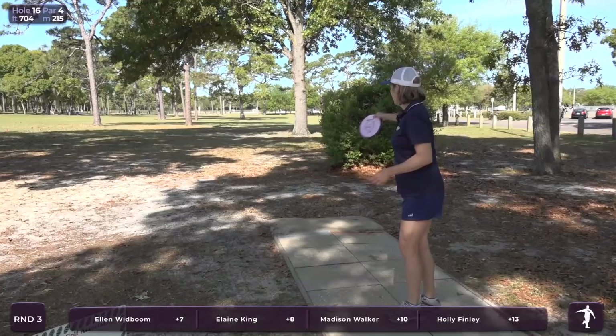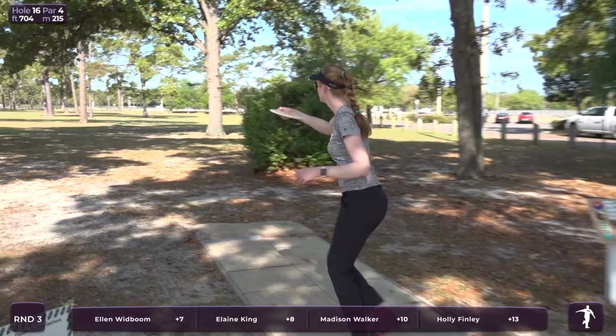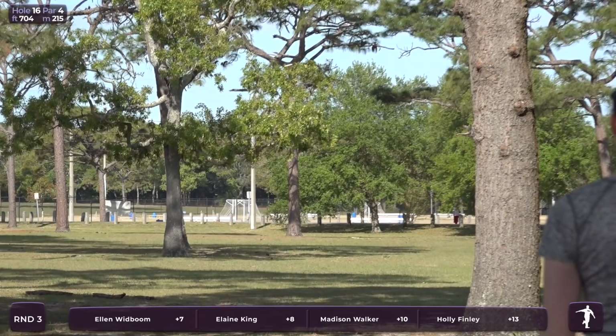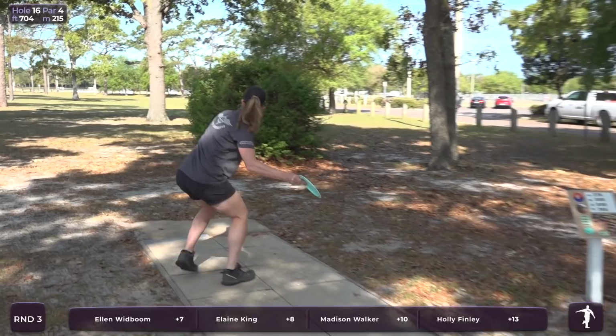Yeah. Elaine King starting us off here on hole 16. We've got another par 4. So I think there is an out of bounds on the left that maybe you can't quite see here. I think this one had a double mando on the left side. These two trees, at least one tree you had to go right of. And then it's got that OB line marked with the flags and then OB right on the road.